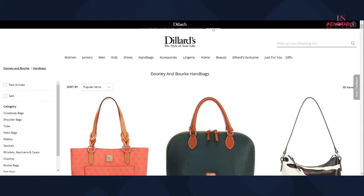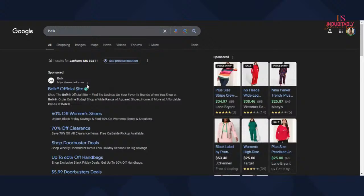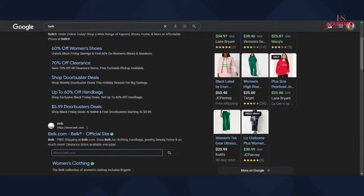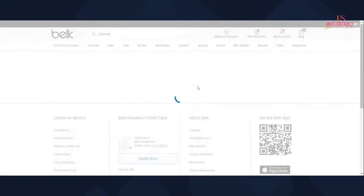I usually try and do Belk to see what they may have. You may have a Belk in your area. It doesn't even matter if you do. You can go online and definitely check them out. So hopefully you all can still see this. I'm going to see if there is anything over there.